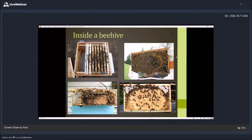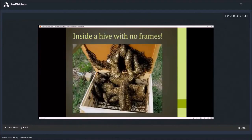What happens if you don't put any frames in a box? Well, this is what happens sometimes. You put a box on top of your existing frame box, and then of course the bees just decide to build their own comb. So you can see in this situation, similar to that skep, their natural instinct is to build comb from the bottom up or from the top down, and they'll build it out in all directions. As you can see in this instance, you end up with a bit of a nightmare really, where it's obviously impossible to manage them and to work the bees.